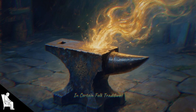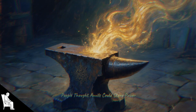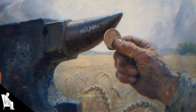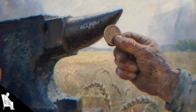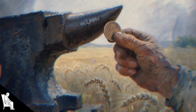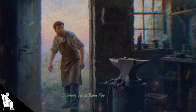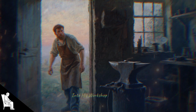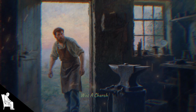In certain folk traditions, people thought anvils could store power, almost like batteries for luck. Farmers would sometimes tap an anvil lightly with a coin before planting season, convinced that the ringing sound would bless their crops. Imagine how confusing it must have been for the blacksmith, seeing a neighbor sneak into his workshop at dawn, just to knock on the anvil like it was a church bell.